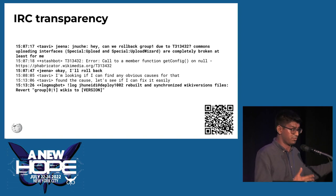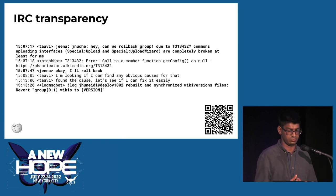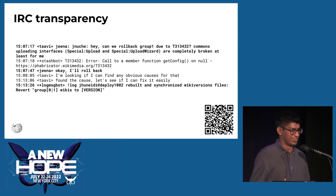So this is from Thursday, and this is just a snippet of an IRC log from the operations channel. This is Tavi, a volunteer, pinging the people who are responsible for the deployment, asking if the deployment can be rolled back because it's broken, coincidentally, again, uploads. Can you imagine going on an IRC channel and pinging someone from Amazon, Google, or Facebook saying, hey, your deployment is broken, can you please roll back? You don't have this level of access anywhere else.